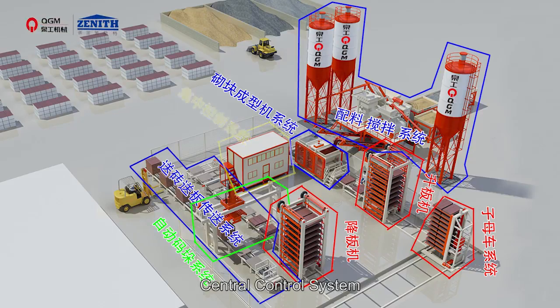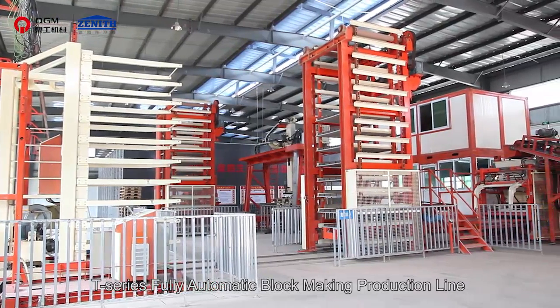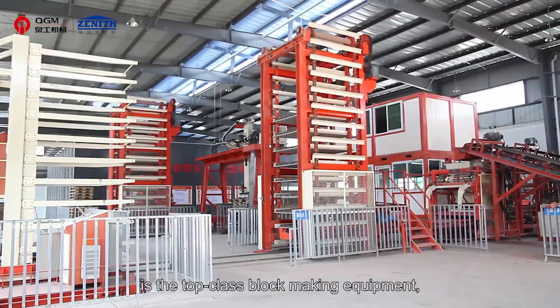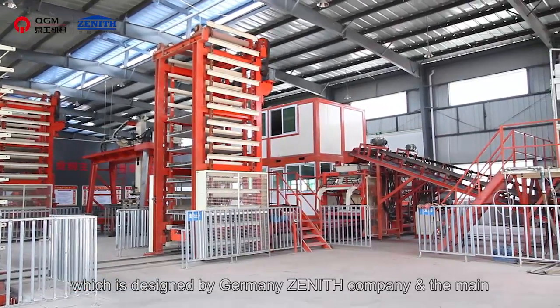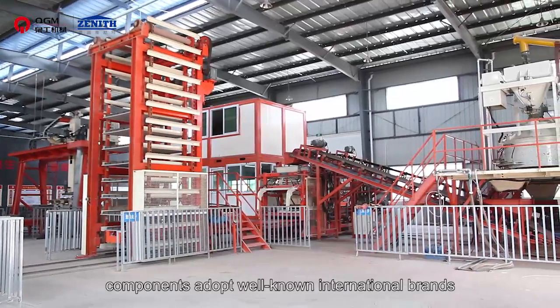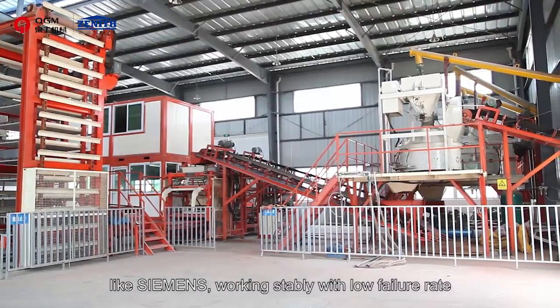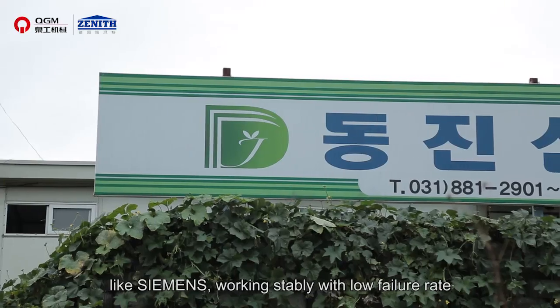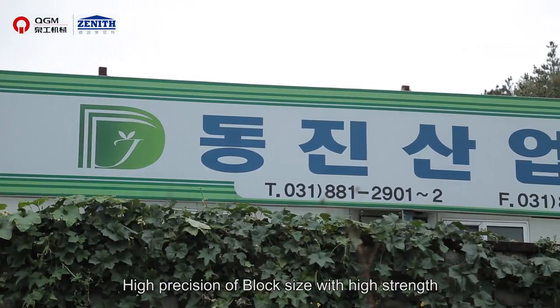6. Central control system. T-Series fully automatic block making production line is the top class block making equipment, which is designed by the German ZENITH company, and the main components adopt well-known international brands like Siemens, working stably with low failure rates, high precision of block size with high strengths.